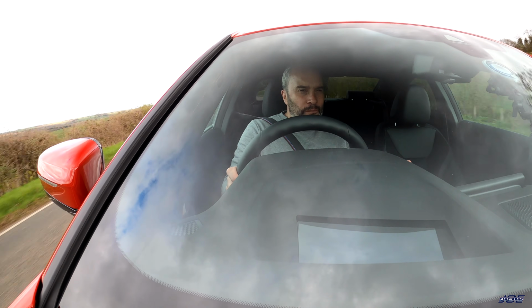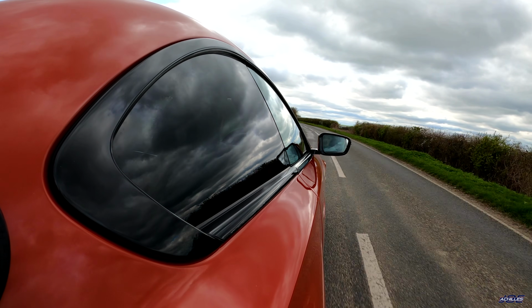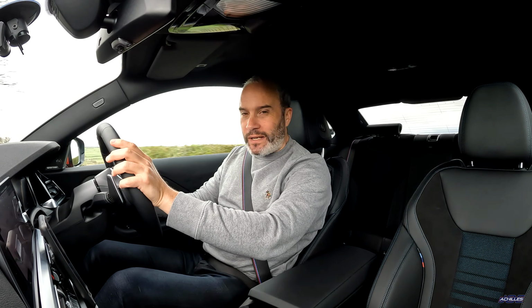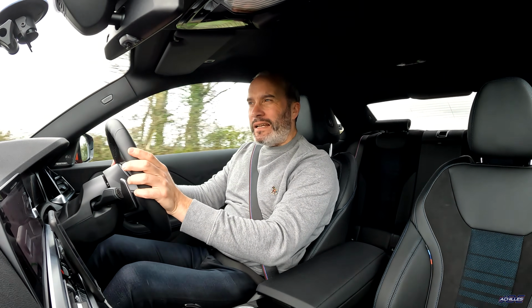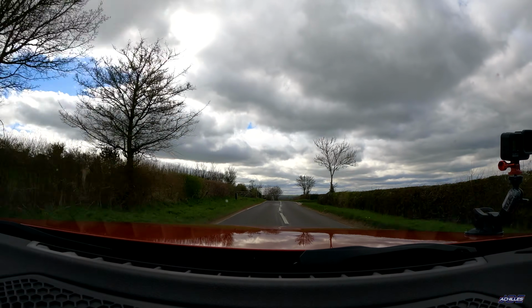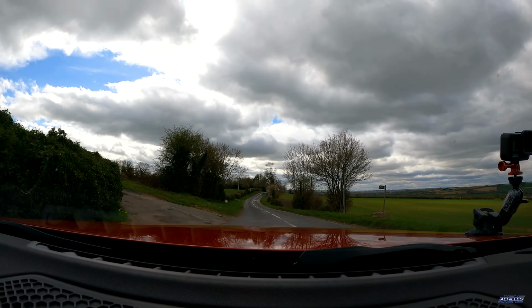There's nothing wrong with that if the manufacturer gets it right. And I have to say, in the couple of hours that I've been behind the wheel of this car on some typical choppy A and B roads, I think it's really good. It's stiff enough to support the car and let you know that you're in something that is relatively sporty, because it's a 2 Series Coupe, even though it has less than 200 horsepower.